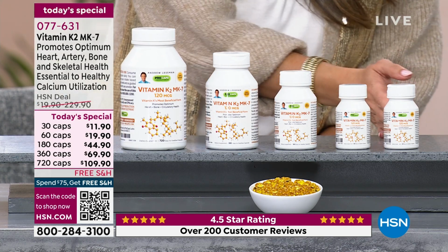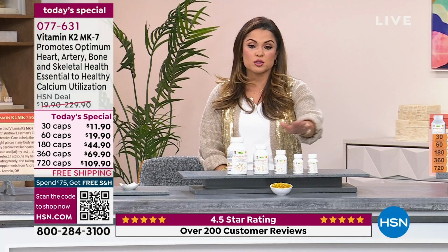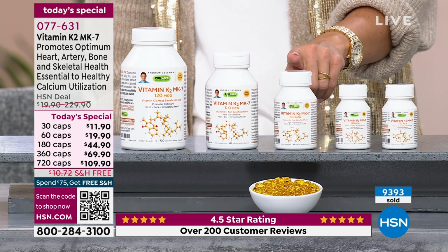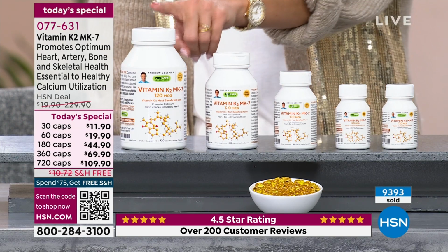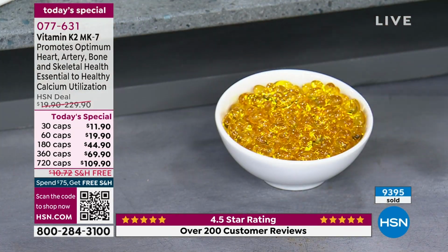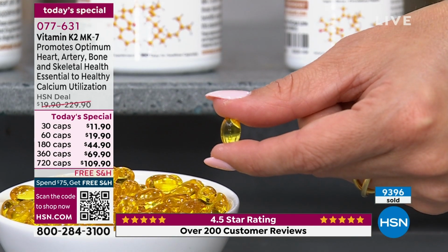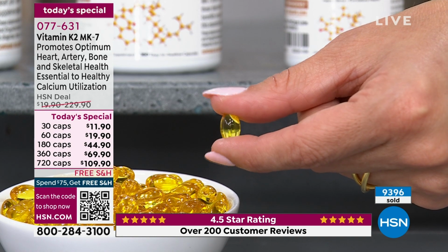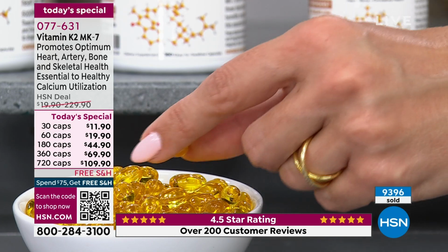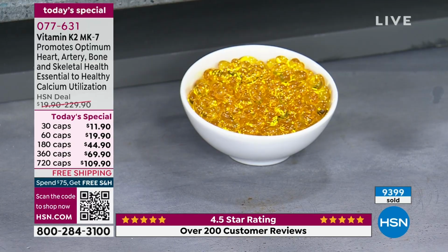This is a customer pick as well, 4.5-star rating, and we have plenty of options for you to choose from. The 30 capsule, we have 60 capsules, we have 180, 360, and 720 capsules. And look at how tiny these are. They are so small, easy to swallow. They will always be easy on your stomach, no matter what you're picking up from Andrew. This is just such an easy thing to add into your daily regimen that can have a huge effect on your body and your well-being.